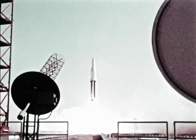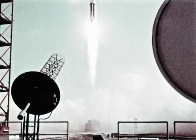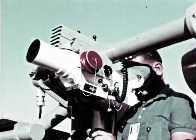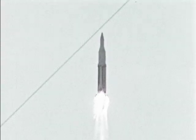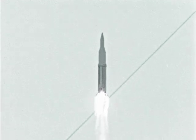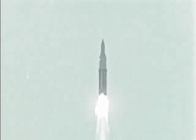The four hold-down arms are retracted to release the vehicle for flight. Tracking cameras located about 2 miles from the launch area provide coverage from ignition through flight, culminating in the high water experiment. 1,300,000 pounds of thrust generated by Saturn's 8 engines accelerate the vehicle to the upper atmosphere.